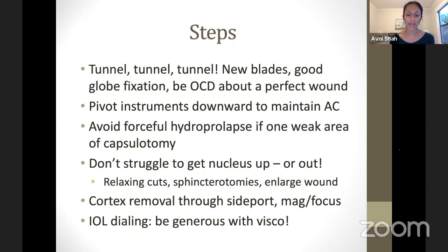This is something that Dr. Vivekanandan then used to always tell me, you know, it may take a few maneuvers to really get both haptics and the optic into the bag. And each time you come out and you're about to go back in, put more viscoelastic in the eye. If you lose viscoelastic and the haptic drags along the bag, you can easily get a PC tear when otherwise the case has gone well.